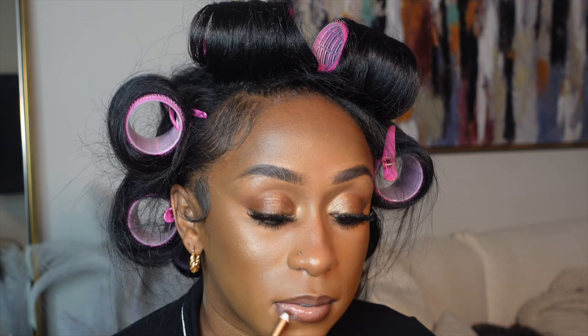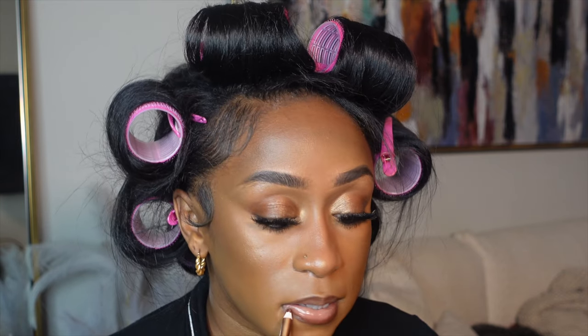Is my little lip combo. And yeah, that is my little lip combo. So now I'm about to just let go of my hair and then do a little one-two.